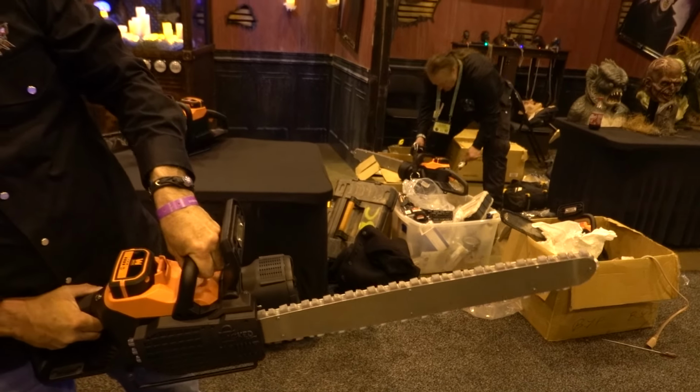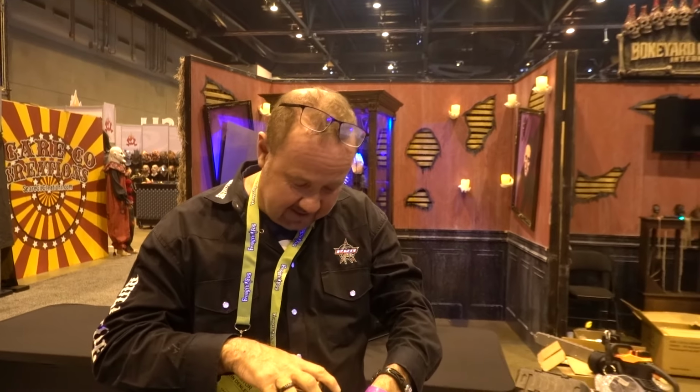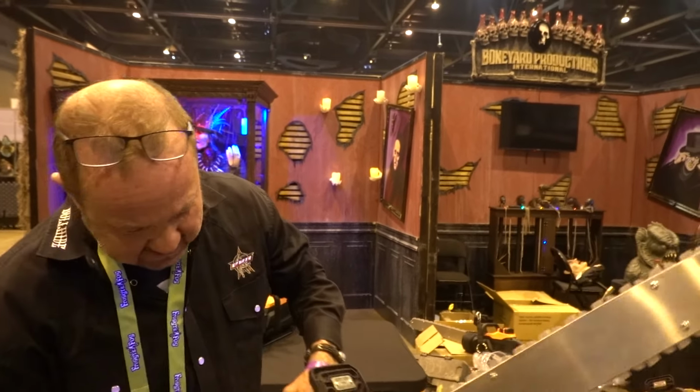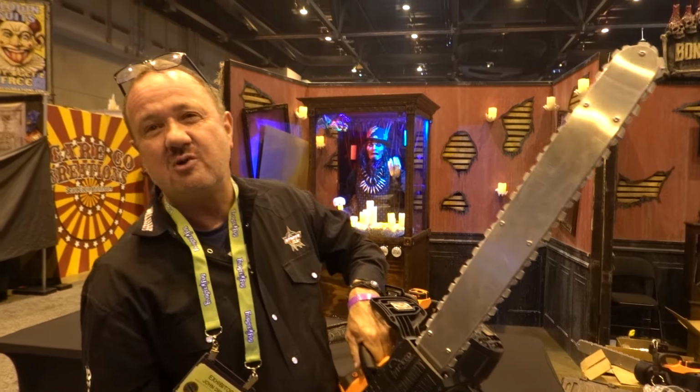Great thing is, no backpacks, 40 watt battery. How long does it last? That's all day. Hey, were you gonna be here in about 15 minutes? Yeah, look, speaker in the bottom, 100 watts.